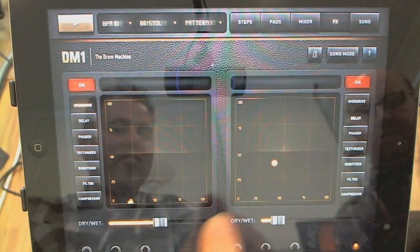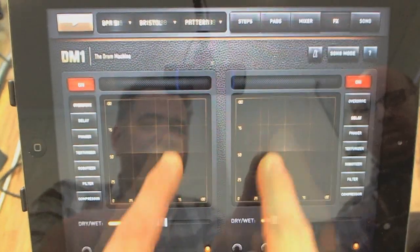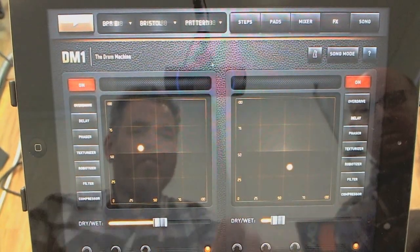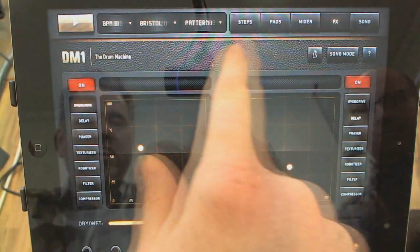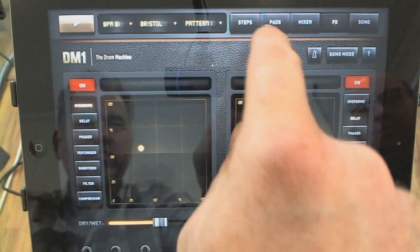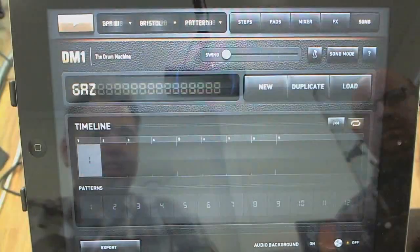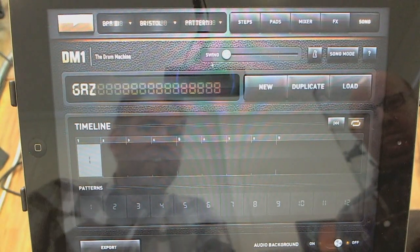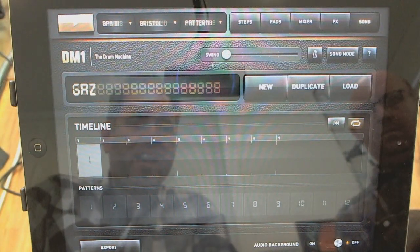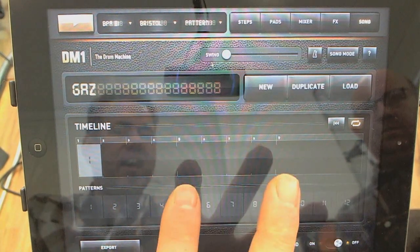I really like this app. I think it's laid out really nicely. And look, we've also got dual XY pads. Dual XY pads, yeah, and with various different kind of effects you can map to them. Dry and wet controls on there. As I say, there's like 40 different drum kits, so plenty of drum sounds. Step mode plus a real-time mode, and there's also like a song mode where you can kind of chain all the patterns together. And I think it's 25 patterns.